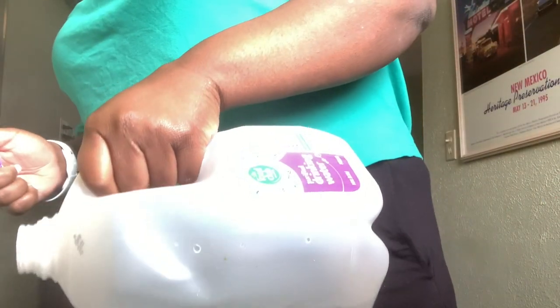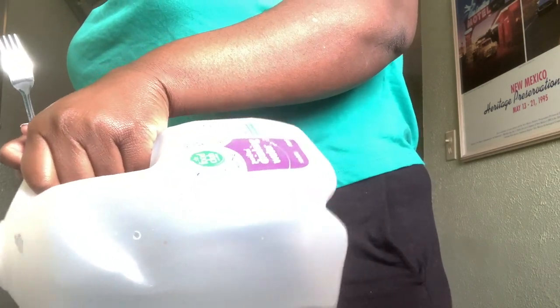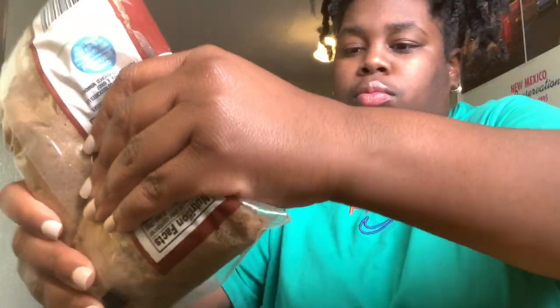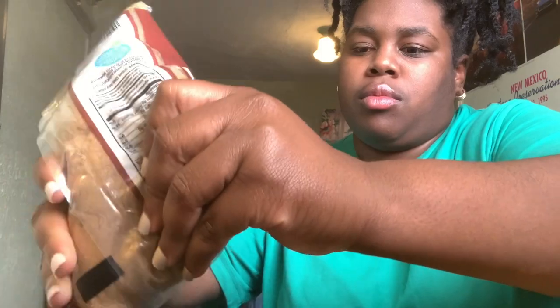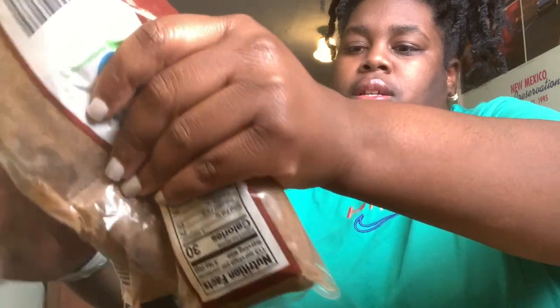Y'all. Oh goodness, it's a mess. I should have washed it out a little bit before I did that. All right, so I'm gonna put a little bit of water in there. So a little water, some brown sugar. All right, y'all, that's a lot of brown sugar. All right, that should be enough. About that much, but it's melting so you can't really see it.